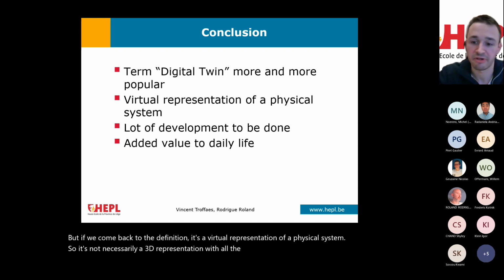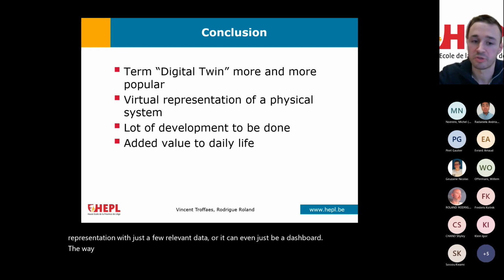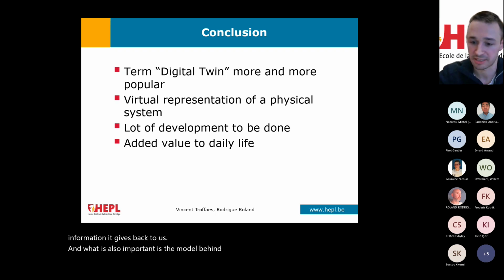It can be a simplified 3D representation with just a few relevant data, or it can even just be a dashboard. The way of representing it, it's not the most important. The important point here is the information it gives back to us. And what is also important is the model behind it that replicates the physical system.